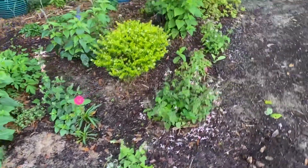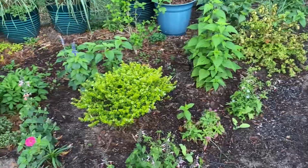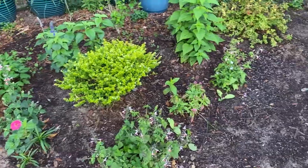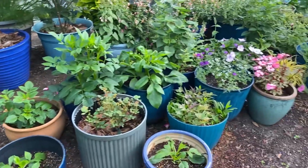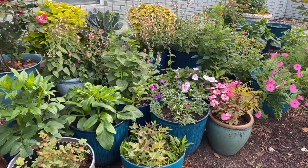These are just all things that were in pots that I needed more space for. So I'm going to fill in more of these gaps with other things from this area over here, because I got to have these pots for other stuff.